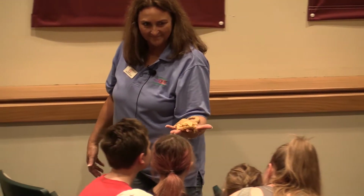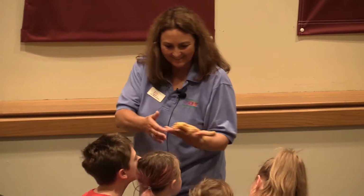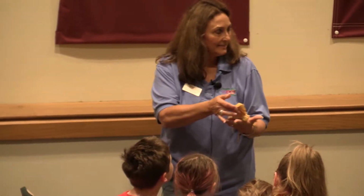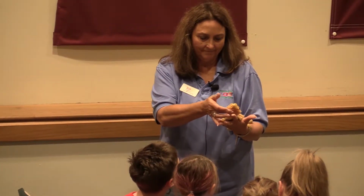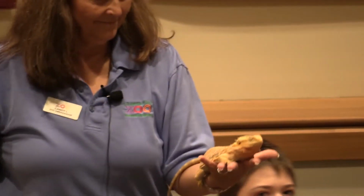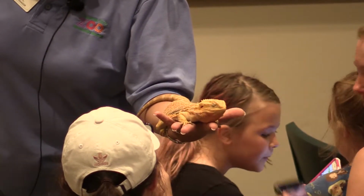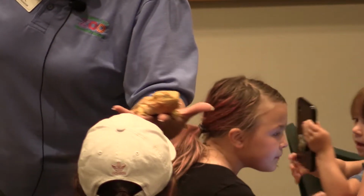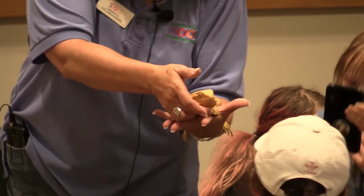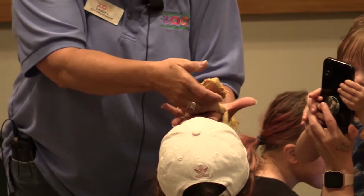The bearded dragon gets his name from being able to puff out that underneath soft part of the skin and making it look like a beard, which can also be sort of a defense mechanism for them. It can make them look bigger and scarier because, again, being a reptile, they are prey for lots of predators.